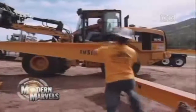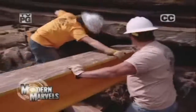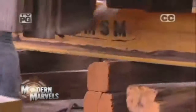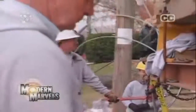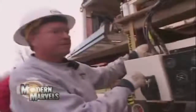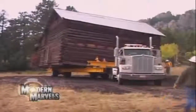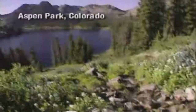In Colorado, a father and son struggle. Hey! Move that beam back! To move this fragile homestead across a mountain. And in Illinois, three generations of movers shoulder the hopes of an entire town to save a Victorian masterpiece. Facing overwhelming odds, these crews risk everything to get the job done. Mega Movers, next on Modern Marvels.